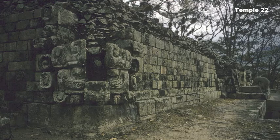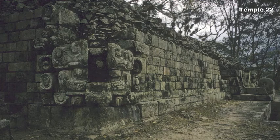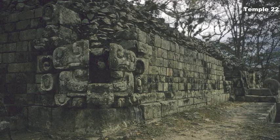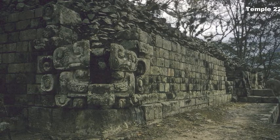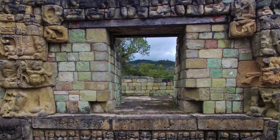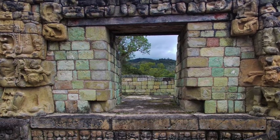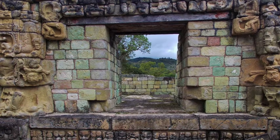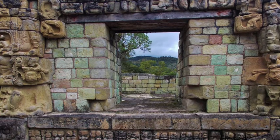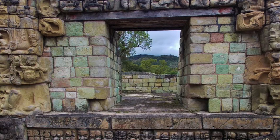Temple 22 at Copan was built to celebrate 18 Rabbit's 20th year as ruler. It's situated on a raised platform representing the sacred mountain. Beneath it are caves that represent the underworld, Xibalba. The entrance to the temple, known popularly as the Cosmic Doorway, has above it a carved lintel that represents a 2-headed snake with figures entwined by its body. This is interpreted as a representation of the Milky Way and stars.